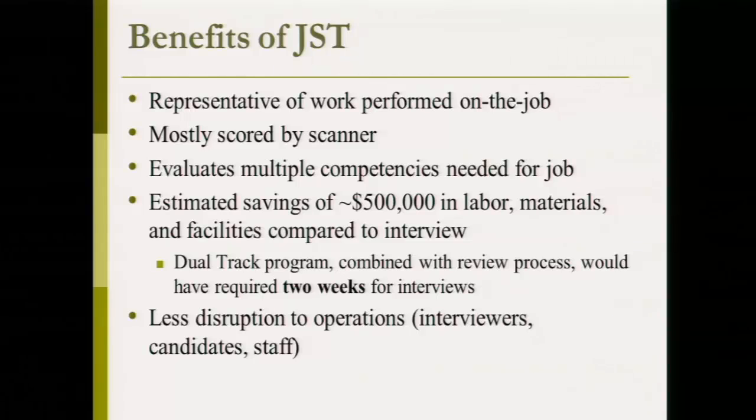And just, as I said, a lot less disruption to operations. Again, this allows us to evaluate multiple competencies that are needed for the job, all in one setting.